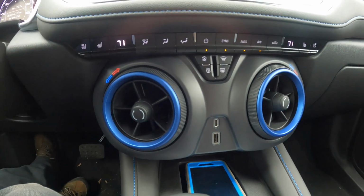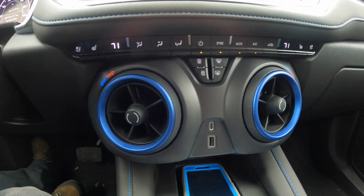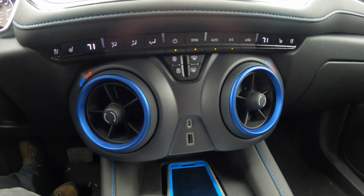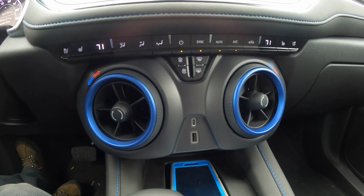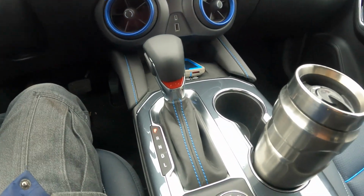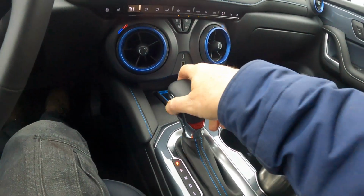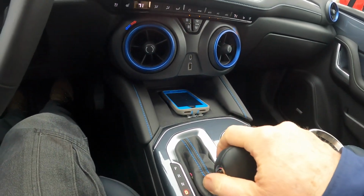It almost harkens back to the late model Camaros that we have on the market still. Don't we? It just has almost like an aviation type feel to it, which is kind of cool. I like that. Now as we migrate down here, you have your shifter, which is of course completely mechanical, and your drive mode, and then your low range right there.